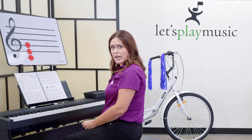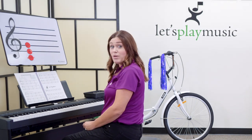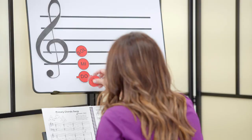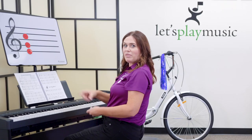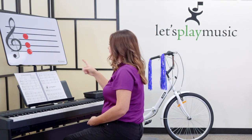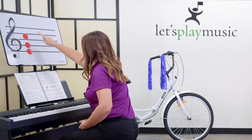But do you remember last year when we would sing our triangles and we would mix them up and sometimes we would sing mi, so, do? If I take this do and bump it up to there, do you think I still have a red chord? I do. I still have do, mi, so. They're just mixed up. Mi, so, do.